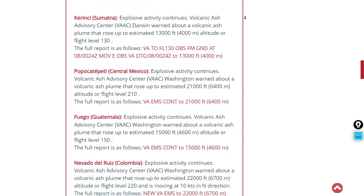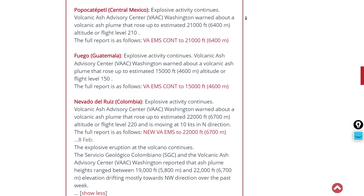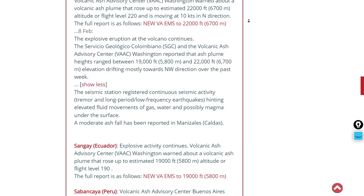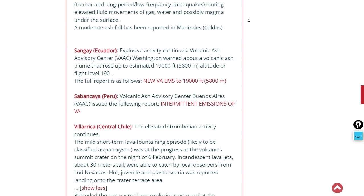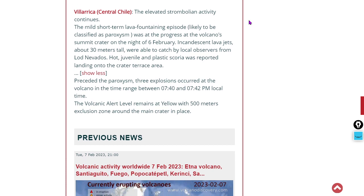Fuego in Guatemala exploding, flight level 150. Nevado del Ruiz exploding, flight level 220. It's a 22,000-foot ash plume over Colombia. Also, Sangay in Ecuador exploding, flight level 190, 19,000-foot ash plume. Sabancaya in Peru, intermittent emissions of volcanic ash. And Villarrica, elevated strombolian activity continuing in central Chile. Volcanic alert level remains at yellow with a 500-meter exclusion zone around the main crater.